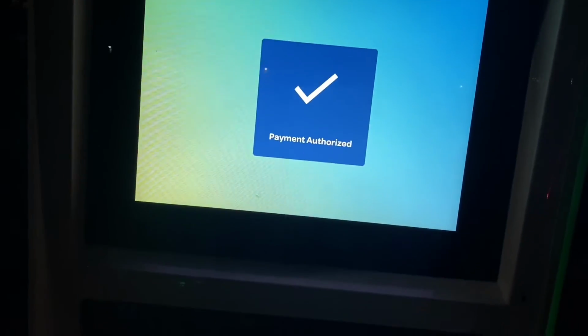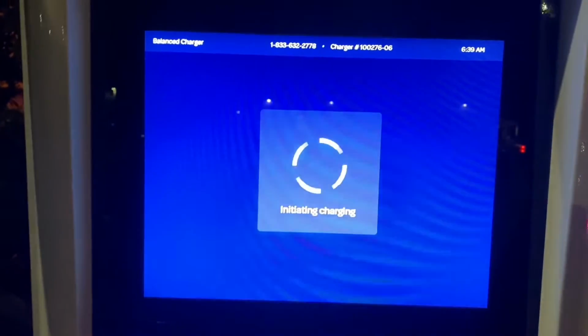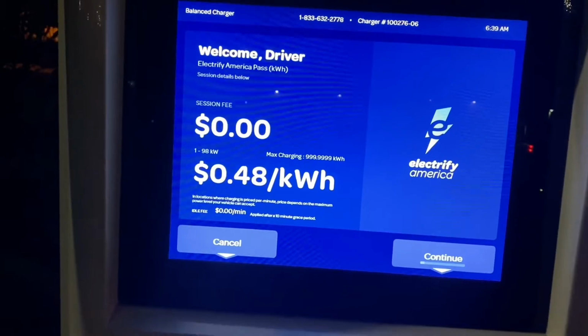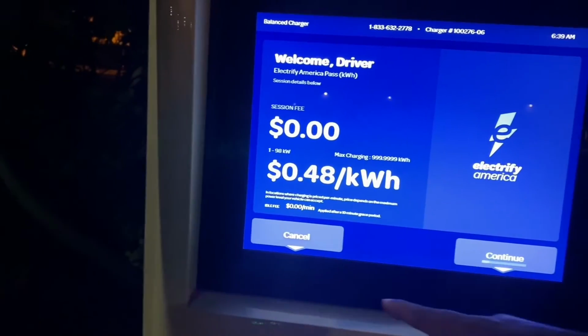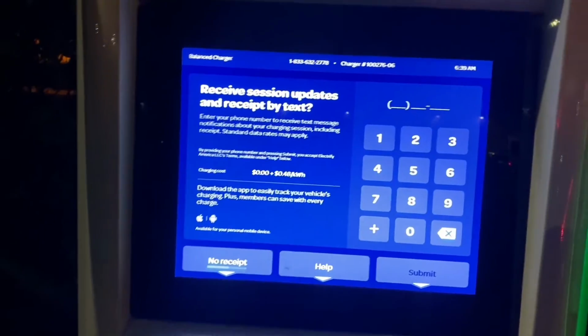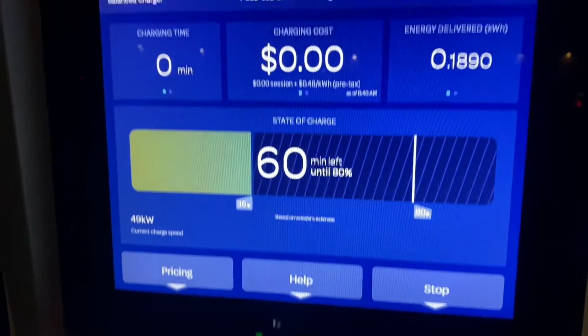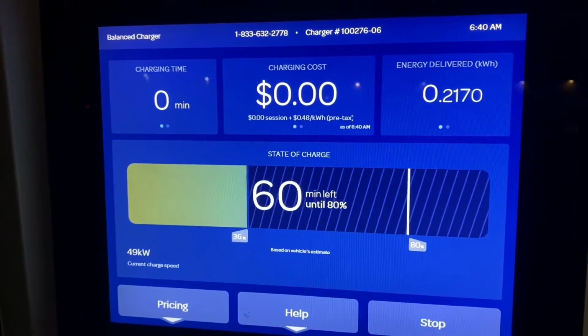Payment authorized, and we're started. And I take my card out, and that's it. So this will probably take a while. Not sure how much. 48 cents per kilowatt. Cool. Yeah, I put my number in. Let me see. That's how I look right there. Everything gets started. Yeah, and that's how you charge your electric vehicle.